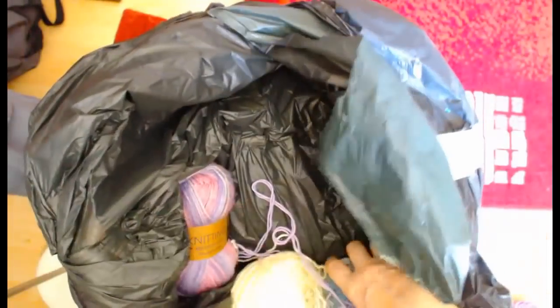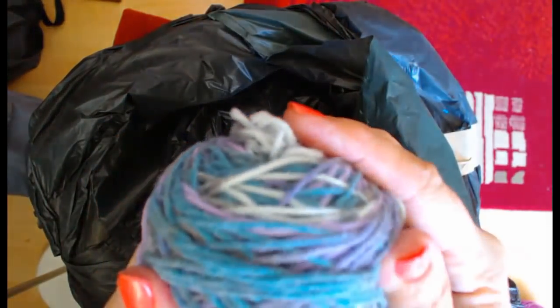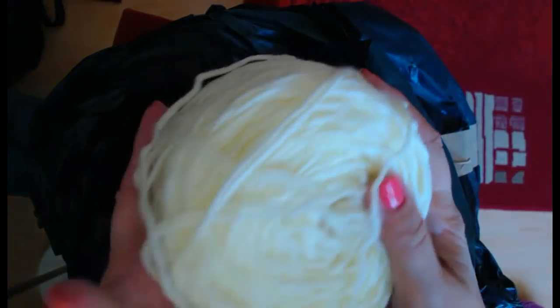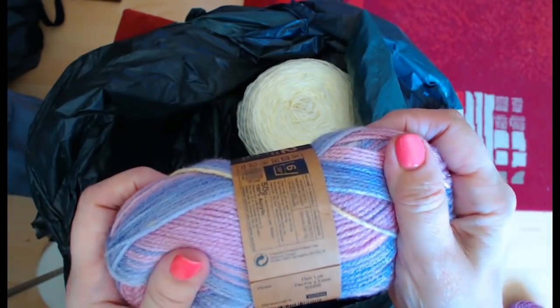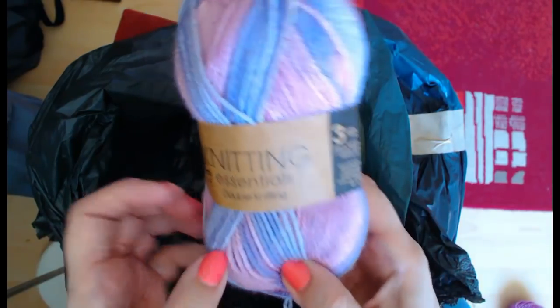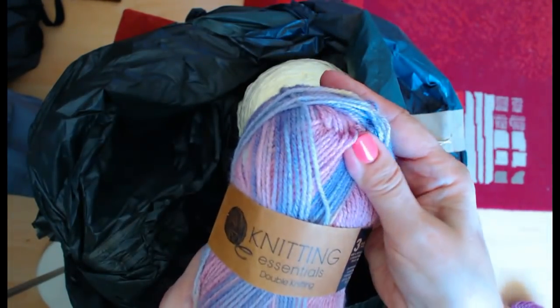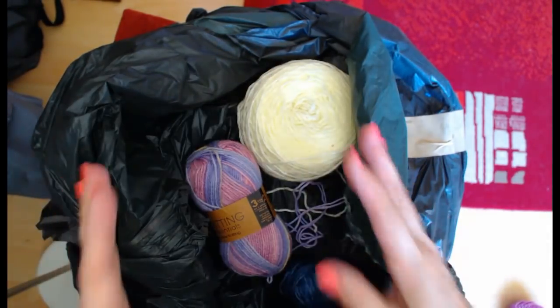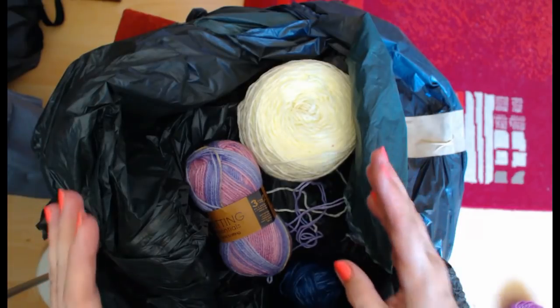So we've got 3 left. We've got this little ball of mixed yarn. There's a lovely ball of lemon. That's pretty. And then a ball of this. This one just says pinks. Different colours of pinks. Got a lot of blue in it as well though. That is so pretty. Glynis, thank you so much for this. Thank you so much.